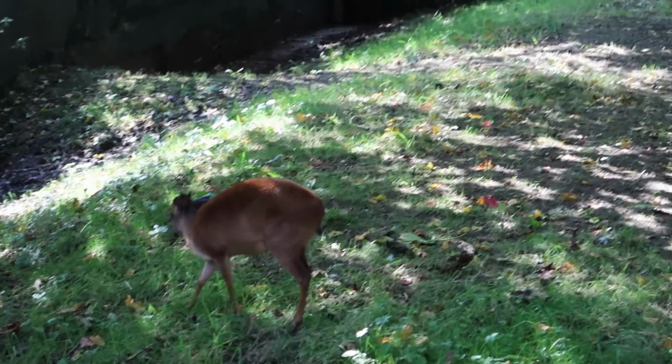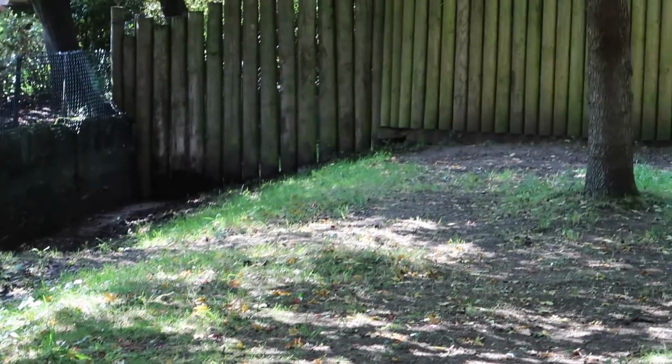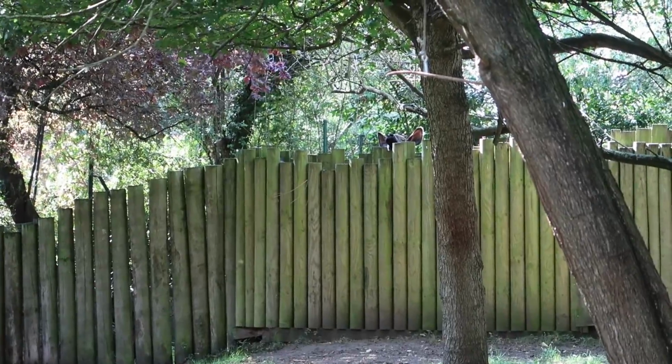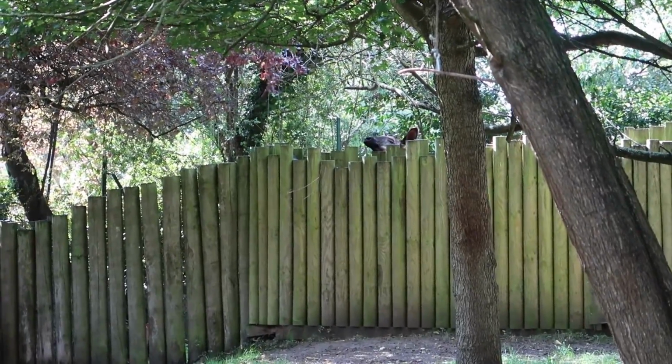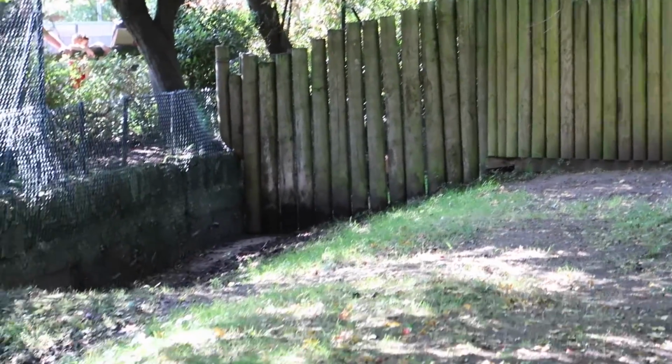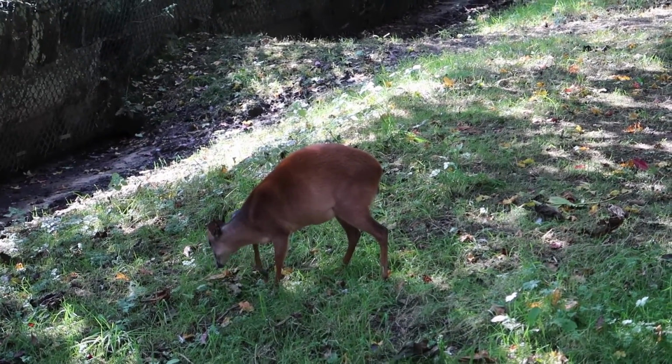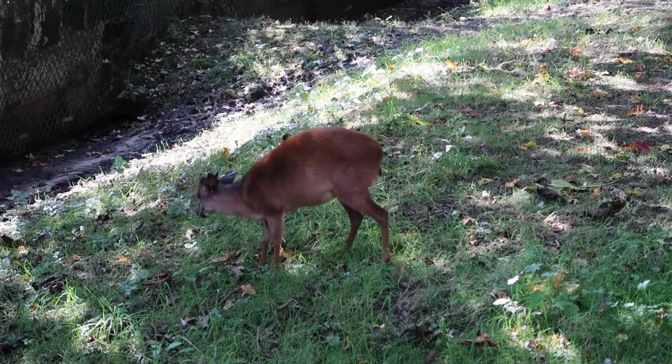We were just looking at this red forest duiker here, and then Gemma noticed this guy looking over at us. It's one of the okapi. Back to the duiker though. Yeah, decent look at one there, and normally a bit further up the back of the enclosure.